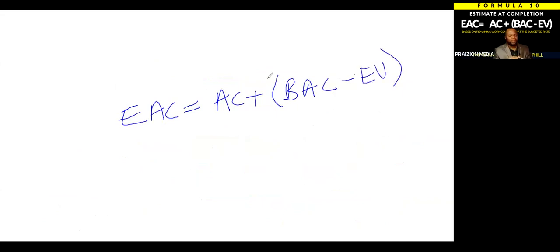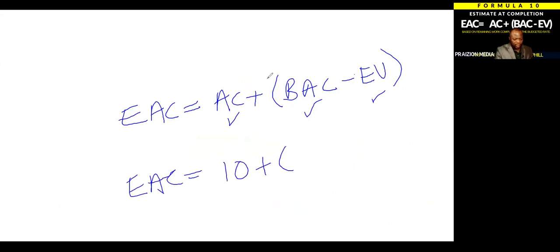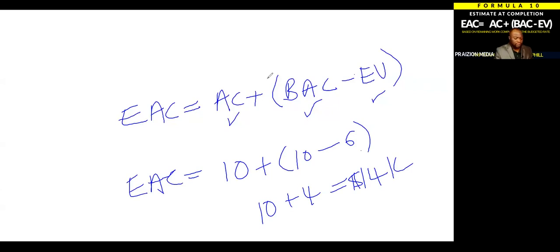So the next formula, EAC equals AC plus BAC minus EV. This does not have any indices involved, which makes it pretty straightforward. So just take the budget at completion, earned value at the time that you're doing it, the total actual cost at the time you're doing it. In our previous example, let's say the AC at that point was 10, plus the budget at completion, which was 10 as well, minus the earned value, which was 6. That would have given you 14, which was close to our CPI-based EAC, which was 15. Okay, so that's that one.